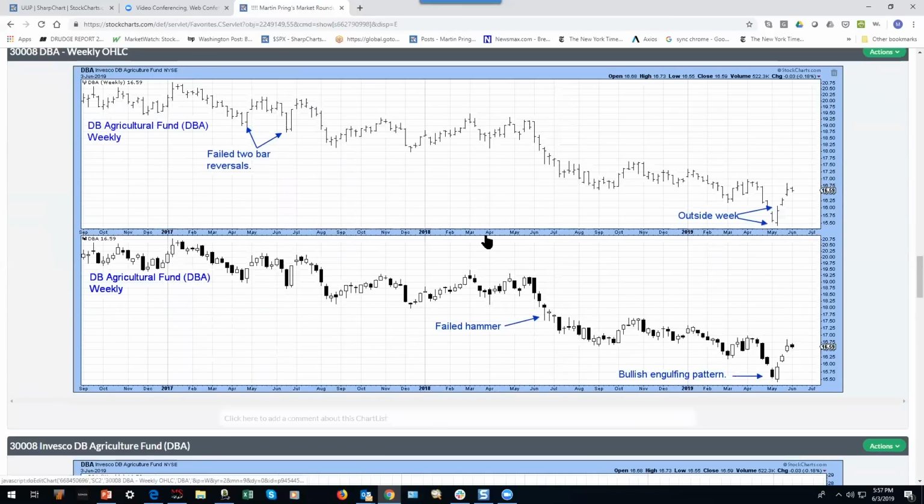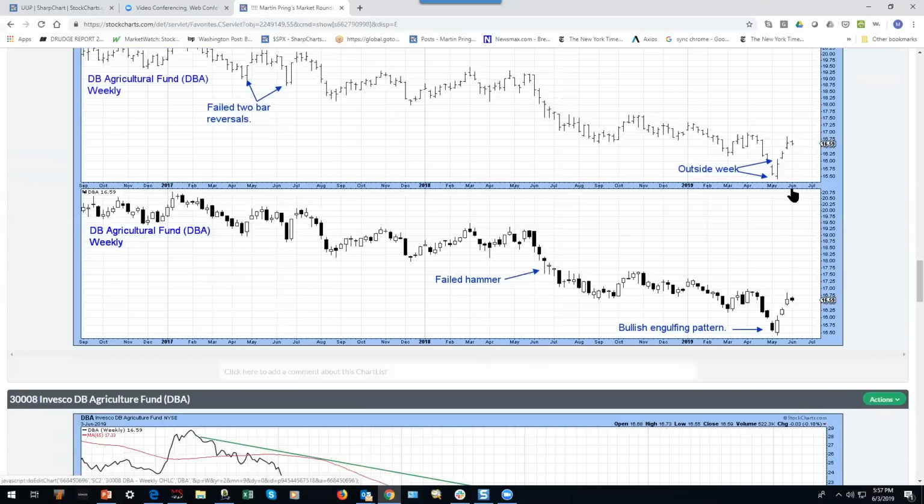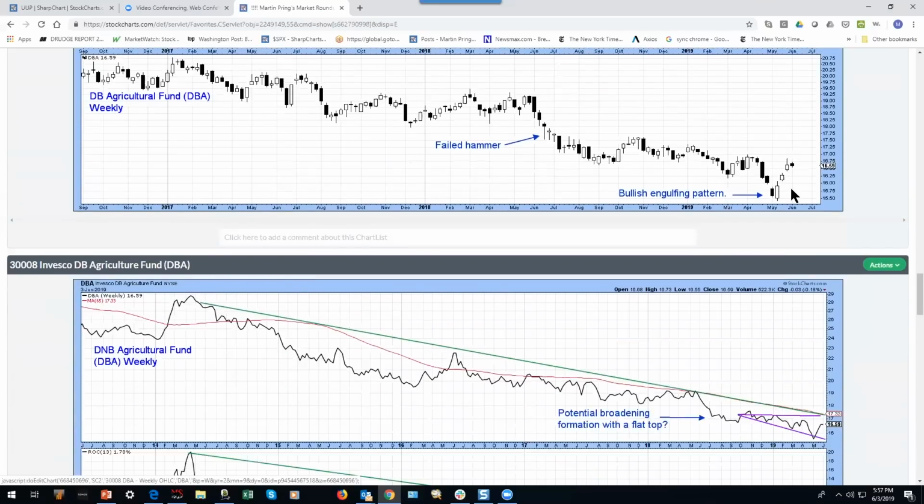So a couple more charts here. Just want to show you the agricultural, the DB Agricultural Fund, because it's been in a very long-term move down since 2008. That's when it made its secular bull market high. It experienced an outside week a few weeks ago. That's not enough to turn the whole thing around, but usually when you get an outside bar, it indicates that the prevailing trend is going to stop for at least 5 to 10 bars. In this case, it'll be 5 to 10 weeks. And if that were the case, that could be enough to get the agricultural index or price moving up on a primary trend basis.